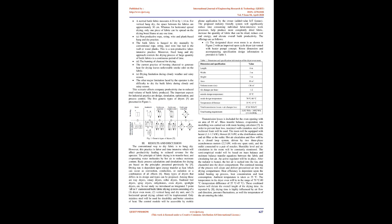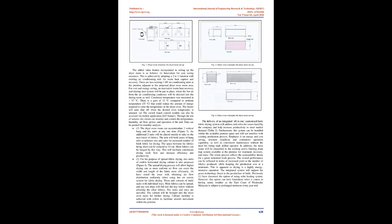In our study we introduced an integrated 3-point all-in-one customized batik fabric drying system consisting of 1. Dryer oven room, 2. Vertical hang and dry unit, and 3. Horizontal spread drying cabinet. Only stainless steel will be used for durability and better retention of heat. The control module will be accessible by mobile phone application by the owner, an added value IoT feature.